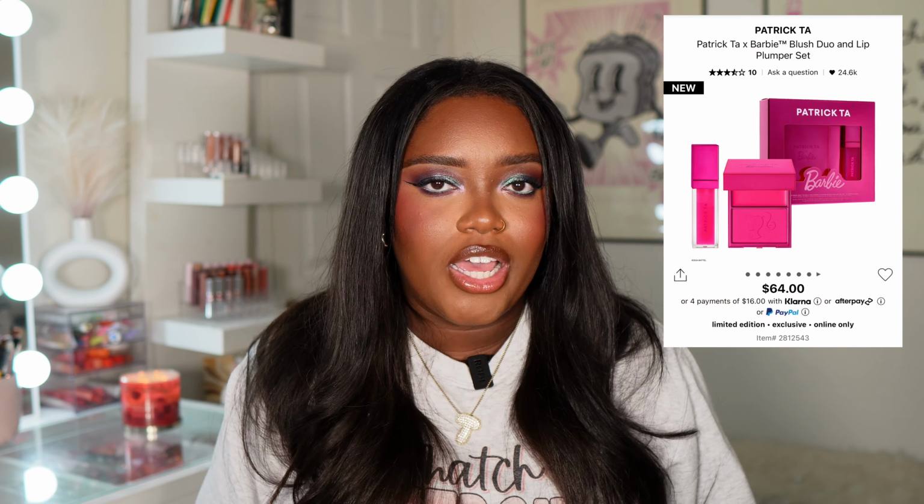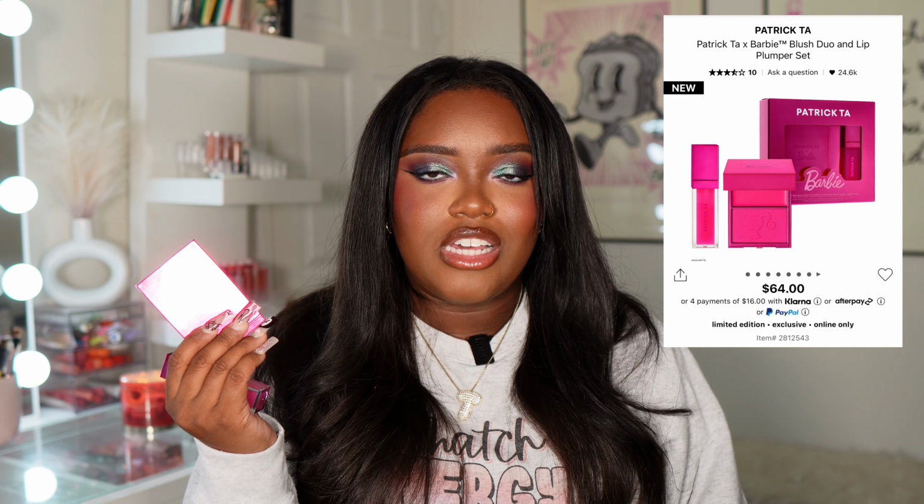Next thing I wanted to recommend, and I really do feel like every Sephora sale, I recommend these blushes because they are just so good. Even at full price, they are really good because you literally get 2 blushes in one. And it's the Patrick's Hot Blush Duos.